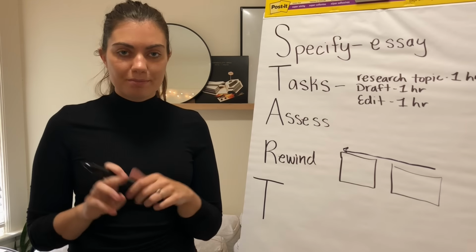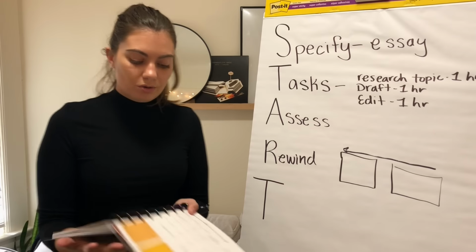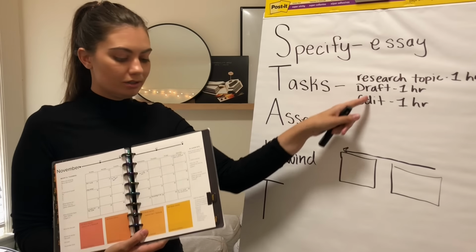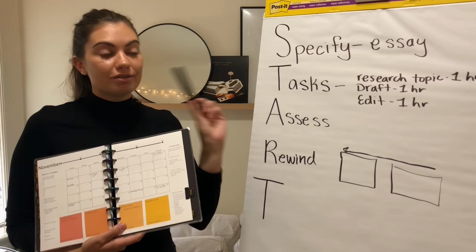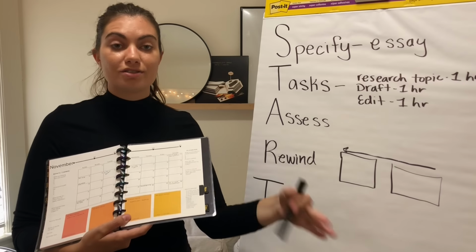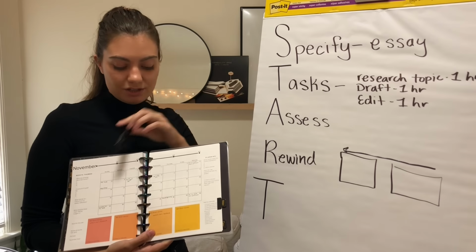So then the final step, this is where your calendar comes in. At the beginning of the video, I said you needed a calendar. So what I like to do is I put the verbs on the calendar for the day that I'm going to do them. Now, especially for long range plans, like let's say I'm writing an extensive research paper that's due 3 months from now, or I've got some big research project, I put those things on the monthly spread.